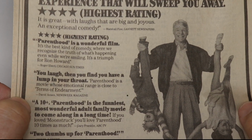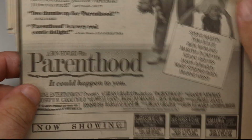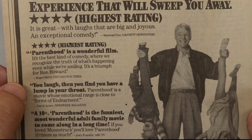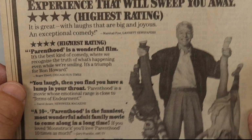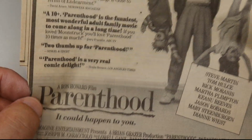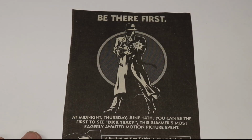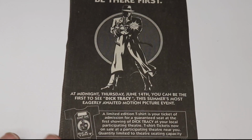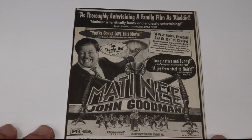Apparently, I was a really big fan of Steve Martin. So, Parenthood, yeah. Lots of great reviews for it. I don't know if I've ever actually even seen the movie. I don't even know why I cut it out. But yeah, there's Parenthood. Dick Tracy. I guess I must have thought this was going to be the best film ever when it was coming out. Be There First. Now this is a weird one.